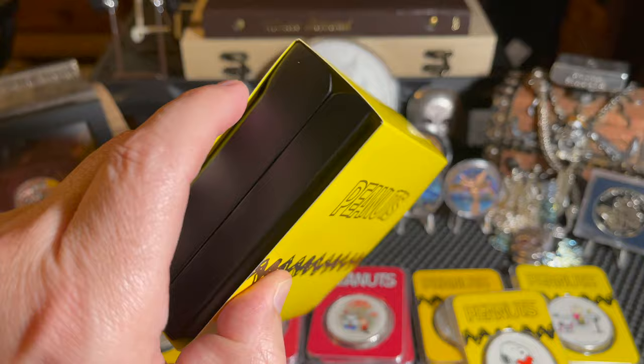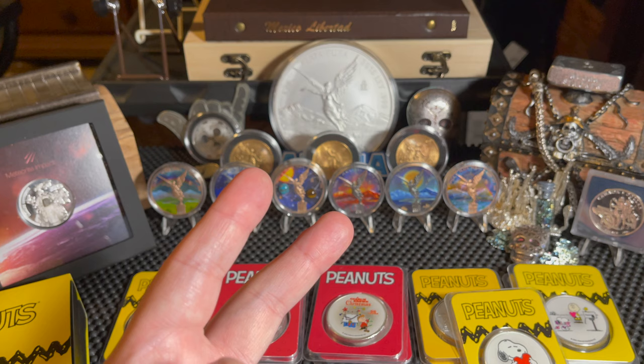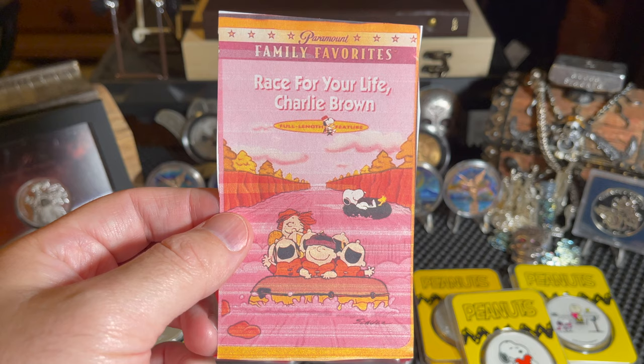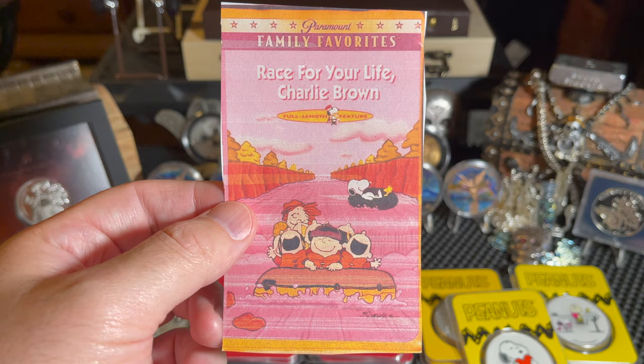And a couple other things real quick. Two movies that I always really loved growing up were Charlie Brown movies. The first one is this one, Race for Your Life, Charlie Brown. I love this movie. Anytime I see it on TV, I will stop what I'm doing and watch this movie. It's a lot of nostalgia for me. It brings back a lot of memories of childhood and happy times, right?